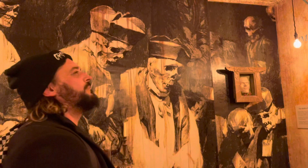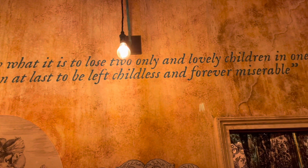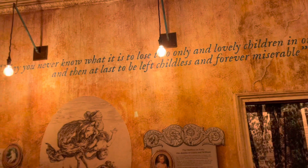She was only 24 by the time all of this had happened. So, wow, such a dark life at such a young age. Read this up on the wall over here. This is quite sweet. This quote: "May you never know what it is to lose two only and lovely children in 1 year, and then at last to be left childless and forever miserable." So, yeah, she had a pretty dark life, I'd say.